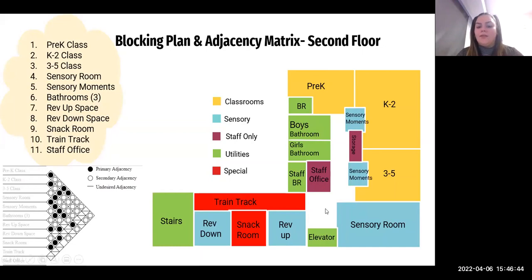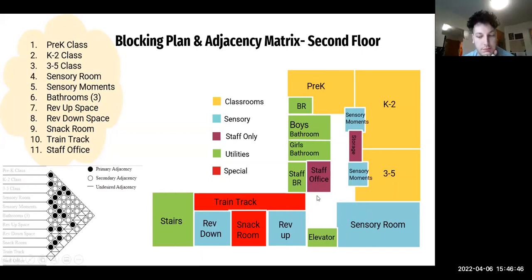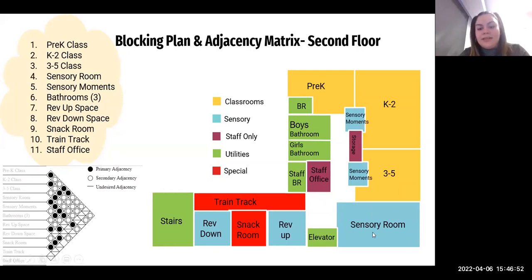So going up on the right, the bottom half of the room is more like the sensory wing. So it's going to have the rev up and rev down moments, as well as a sensory room, and the train track that can also be used for a sensory moment. And then going up are going to be the classrooms, and in between each class there are going to be sensory moments, and in the middle is going to be some storage. Again, there's going to be storage within the classrooms, but there's going to be extra storage outside of the classroom. And then the bathrooms, and then a staff office. So it can be like a touchdown space or just a small office for them to put their stuff away or have a private meeting.